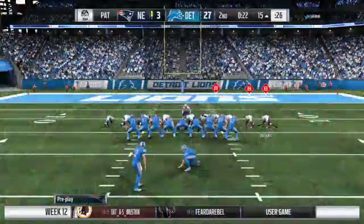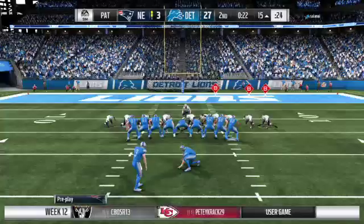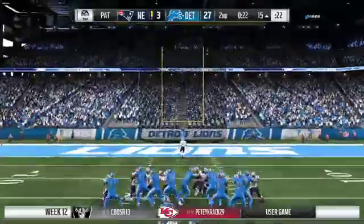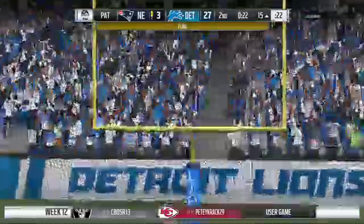Extra point attempt here still to come. Extra point right down the middle. And the route is on here in this first half.